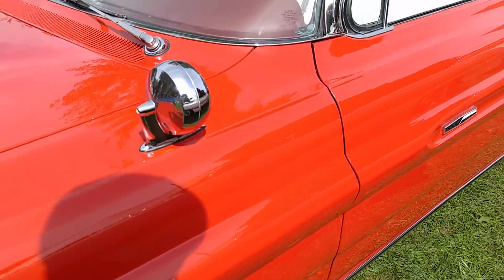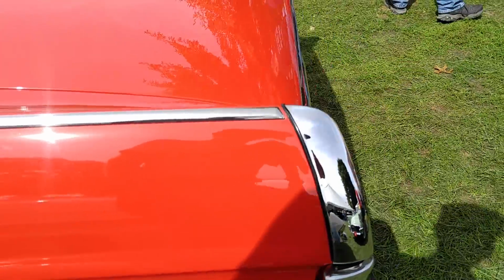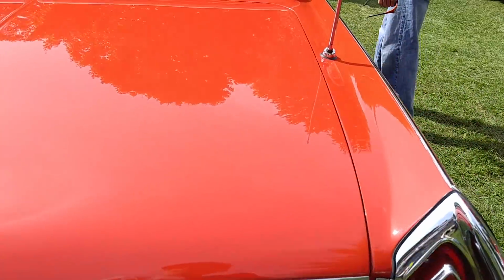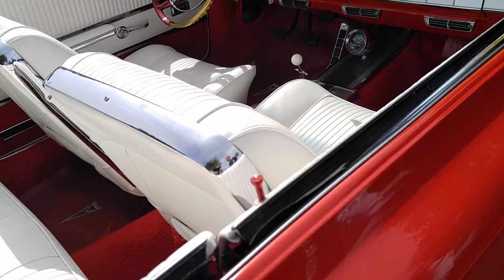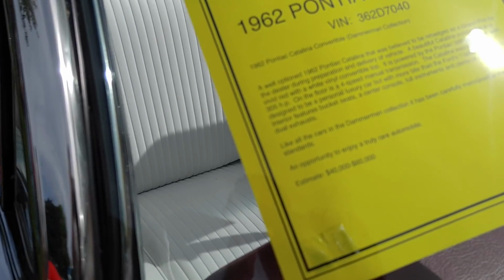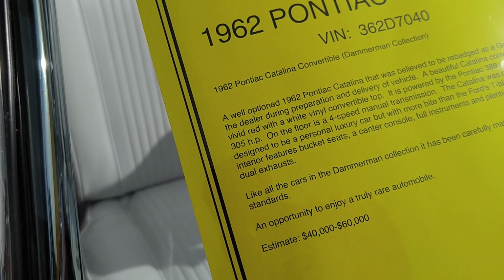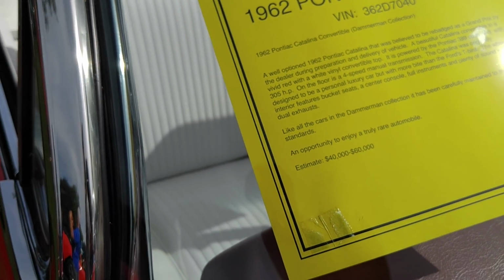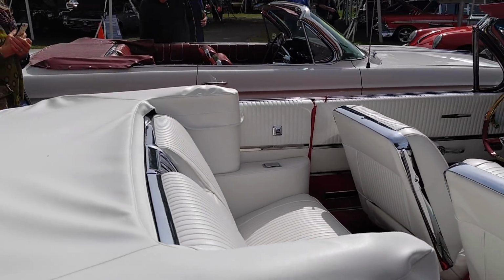The '62 Grand Prix. Wait a minute. Did they make a Grand Prix convertible in '62? No, they didn't. They only made it in '67. Wait a second. This is a Catalina because the Bonneville would have been a foot longer. Wait a second. Where's the blurb here? Pontiac Catalina with Grand Prix badges. Yep. Rebadged as a Grand Prix by the dealer during preparation and delivery of the vehicle. A Catalina convertible, 305 horsepower, 4-speed. Estimate $40,000 to $60,000. This is the Dammerman collection.